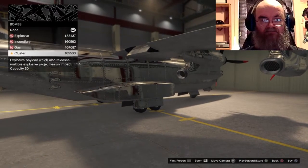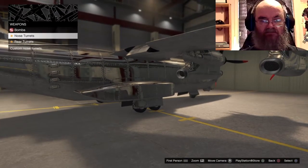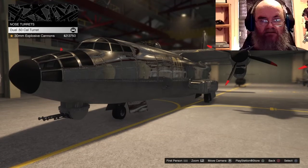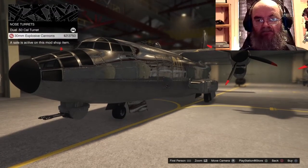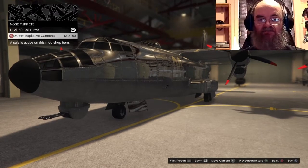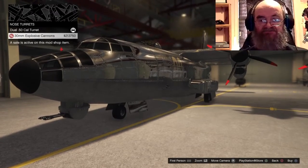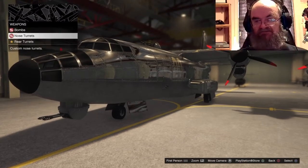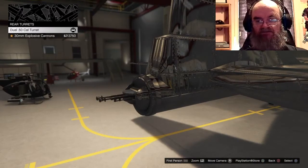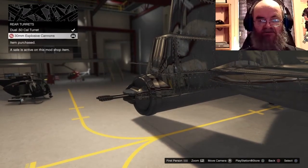Now, this thing does have the jet assist to take off. We do have upgrades for the bombs. We have upgrades for the forward gun and the tail gun, which is actually sticking out of the tail. And there's a bubble gun up there. The top turret.